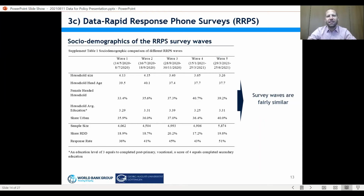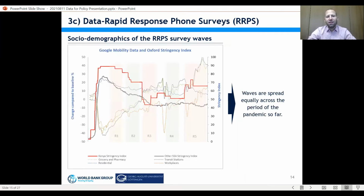And you can see that the fraction of the random digit dialing is about 20% across the different waves. Here, I show the same graph as at the beginning, which shows you the trajectory of the mobility restrictions in Kenya over time.